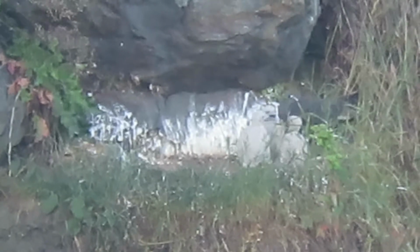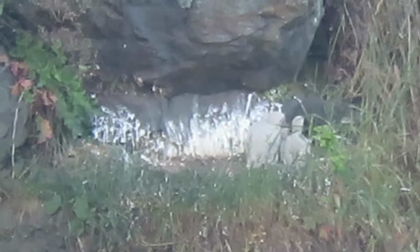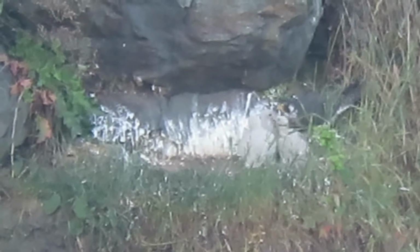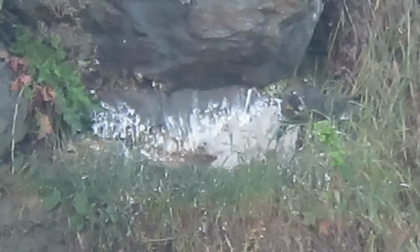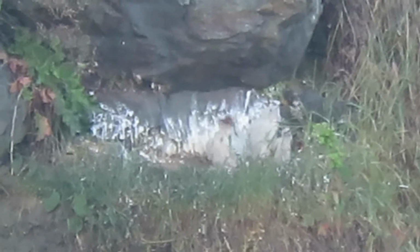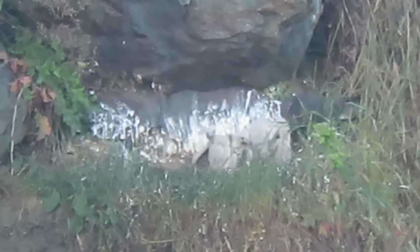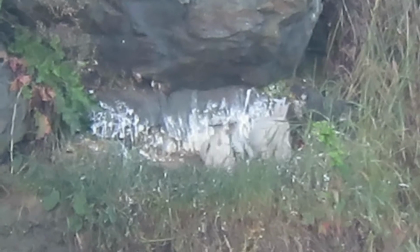The male, he's off hunting. He'll be coming back in with his donation shortly. And he does the same amount of time incubating and taking care of the little ones when they got to be sat on. He's a very good father. They share about 50-50 in the egg hatching and everything, so incubating.